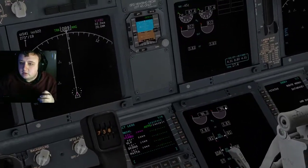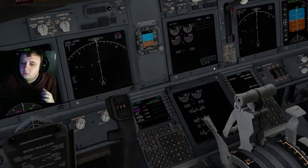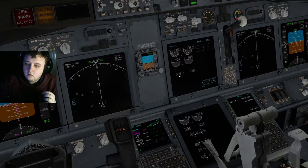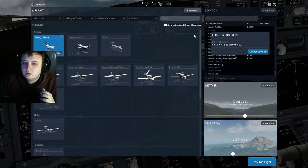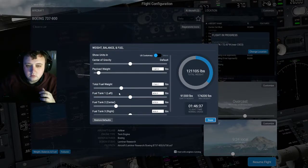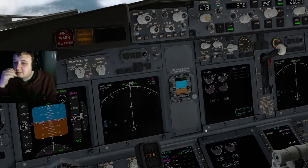How much fuel are we burning? Let's take a look here. How much fuel are we burning an hour? We're burning 4... I am wondering, maybe I can't do this from here. I'm guessing it doesn't have a full tank of fuel. It doesn't. We have a total of 17,000 pounds, which should be enough, because it's an hour and 46 minutes of flying. Let's just go back here and resume the flight. We're burning 4,000 pounds an hour. Yeah, we should be all right.